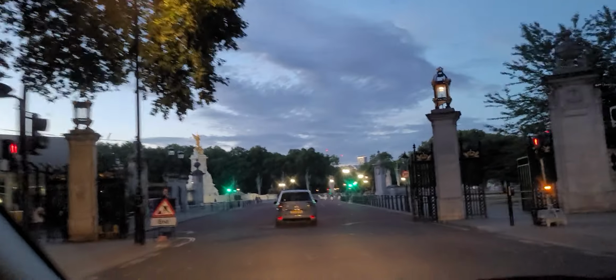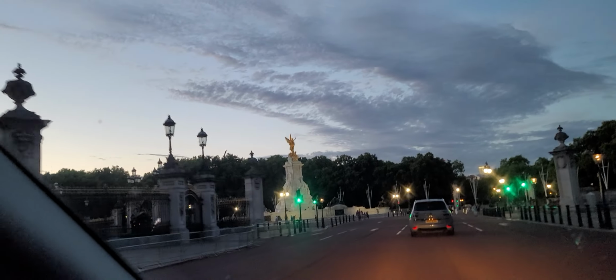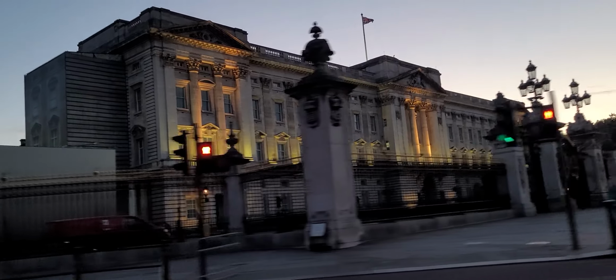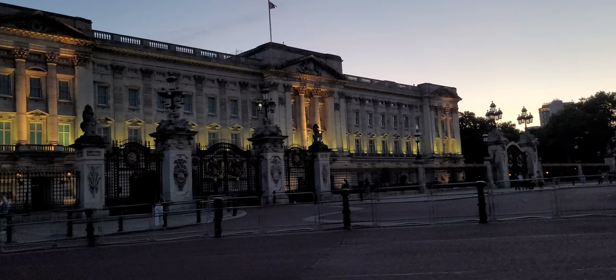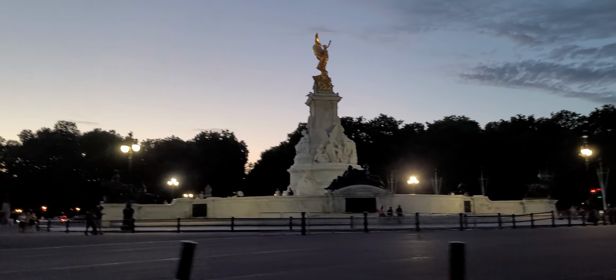Go and turn around. On the left here, let's do it. On the left here, that's... This is the palace? This is the palace. Buckingham? Yes, Buckingham Palace. Okay. Thank you.